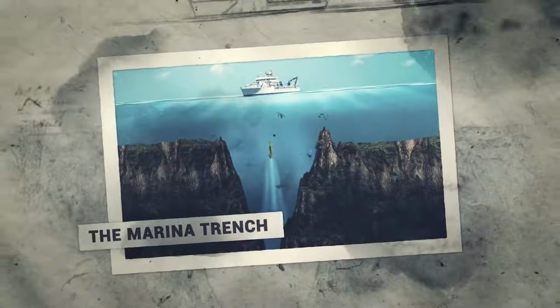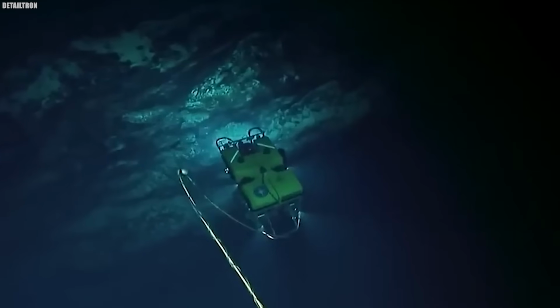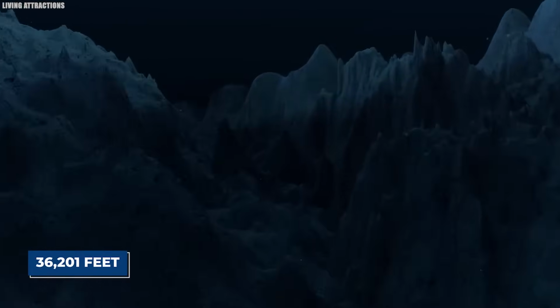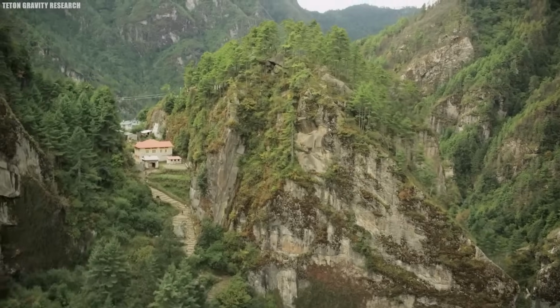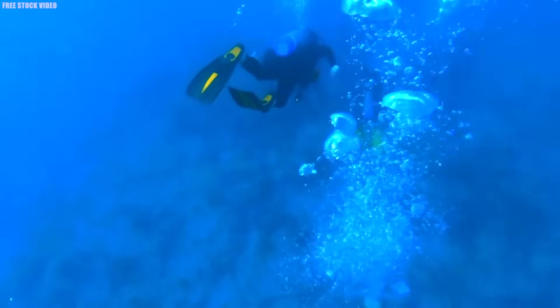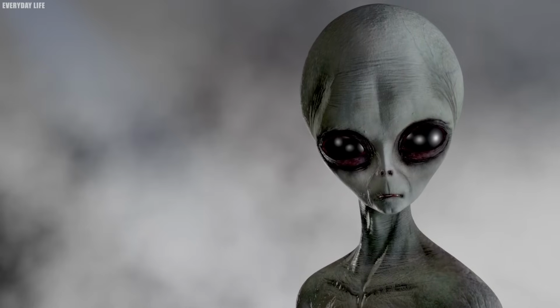The Mariana Trench. The Mariana Trench, located in the western Pacific Ocean, holds the title of the deepest point on Earth. Dive down 36,201 feet and you'll hit the ocean floor. This depth is so profound that even Mount Everest, the crown jewel of our mountains, would be completely submerged, with over 7,000 feet of water still towering above its peak. This incredible depth creates a crushing pressure, thousands of times greater than what we experience at the surface. It's a harsh environment, almost alien in its conditions.